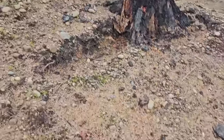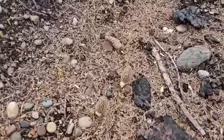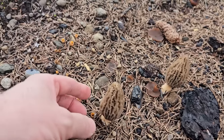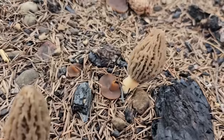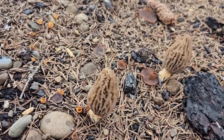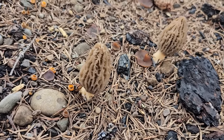And I see my first morels of the day. Would you look right here? Beautiful. This is in March. Growing. Oh, look at this baby gray right there. Look how nice and healthy these are. They just came up in the last couple of days. Wonderful. So I'm gonna cut these off to keep the sand and stuff out of the basket.